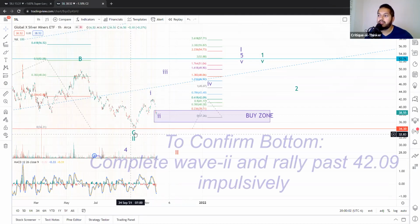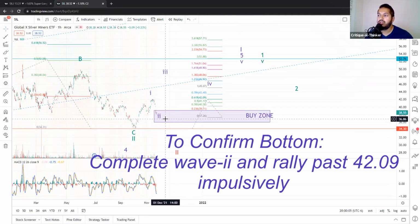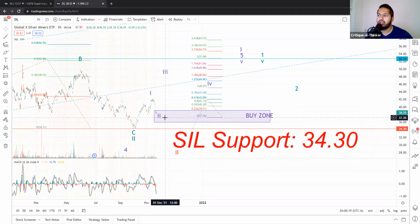We'll see. In order to confirm that this bottom is in, we need this wave 2 to complete, and then we need to rally past the top of about where the $42 mark is, where the top of the previous subwave 1 peak was. For the immediate bullish setup to hold, we need to hold support at 34.30, which is marked with a red line here.